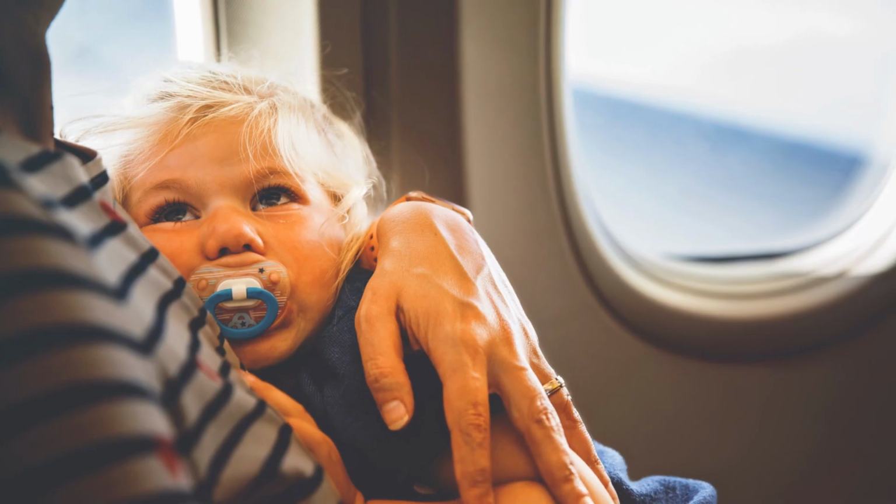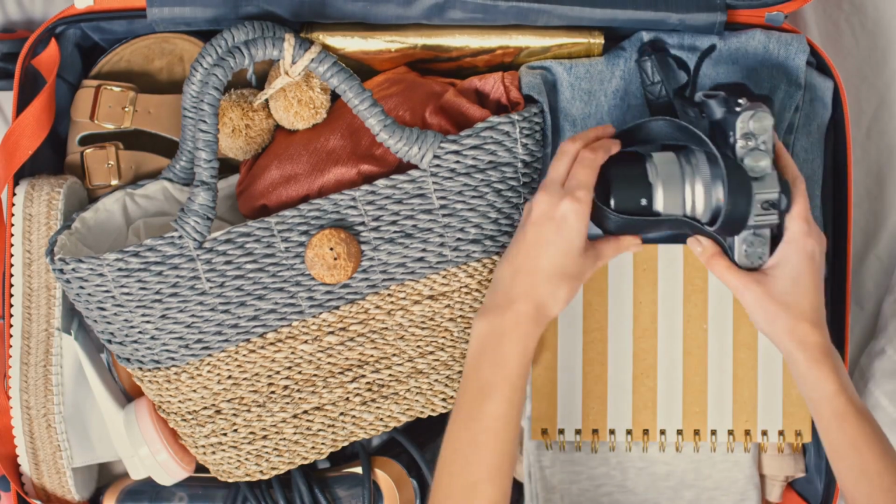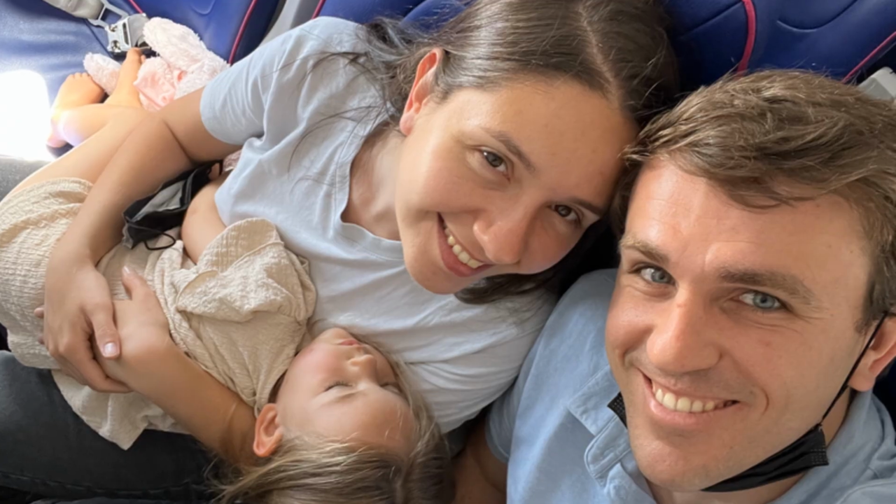These allowances make flying with kids easier. Pack smart for a smoother journey. You will enjoy happy reading and happy parenting in the skies.